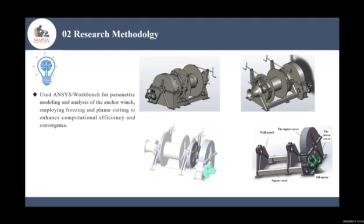The gearbox controls the working speed and the torque of the anchor winch. Its design optimization can reduce energy loss and weight, thereby enhancing the overall system efficiency.